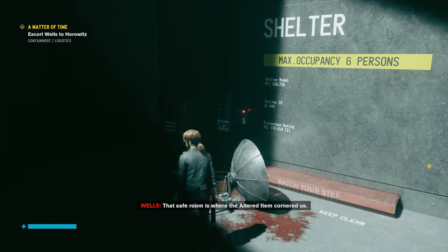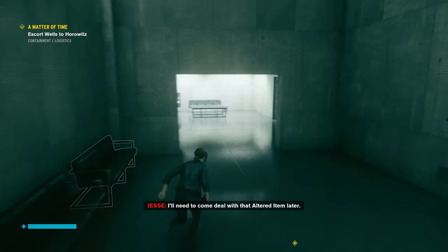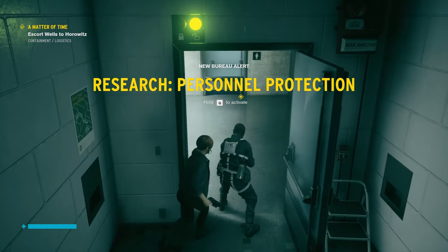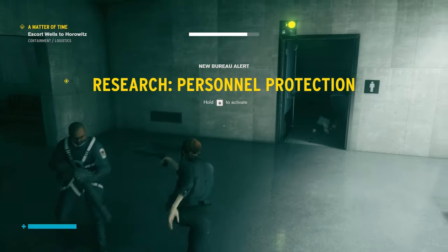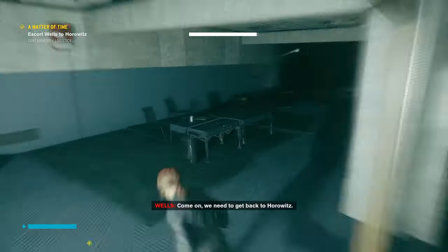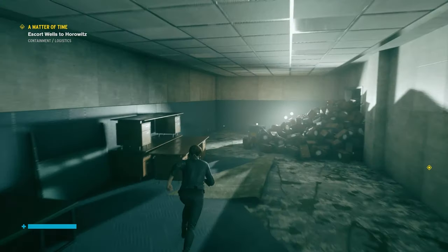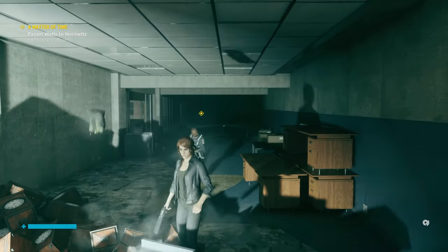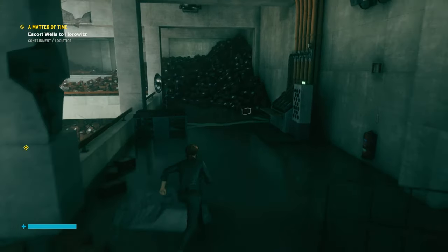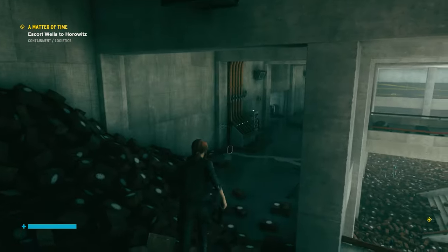That safe room is where the older item cornered us. We sealed the door on the way out. We couldn't let it get out into the bureau. I'll need to come deal with that altered item later. If I open the safe room now, Wells could get hurt. We locked it tight. Come on, we need to get back to Harlan's. We need to go? Because I don't want to go where we need to go.